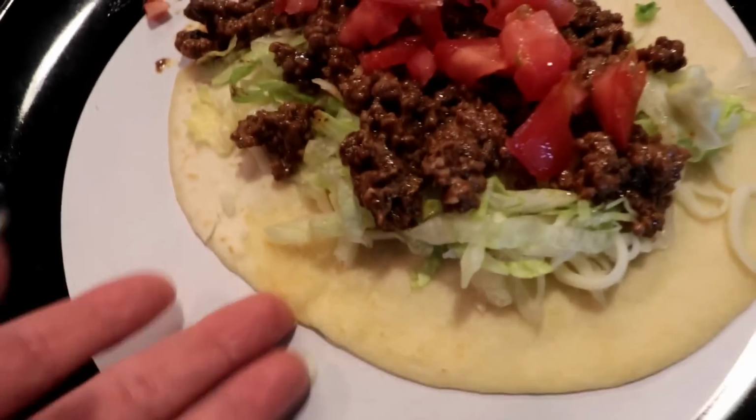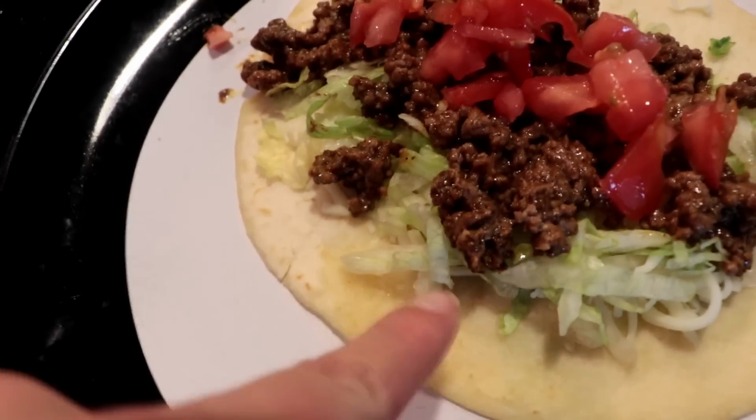And then I've also got my tortillas over here. Got them in the pan going. Alright, so my taco's finished. I have cheese on it, it's just at the bottom. But this is what it's looking like.